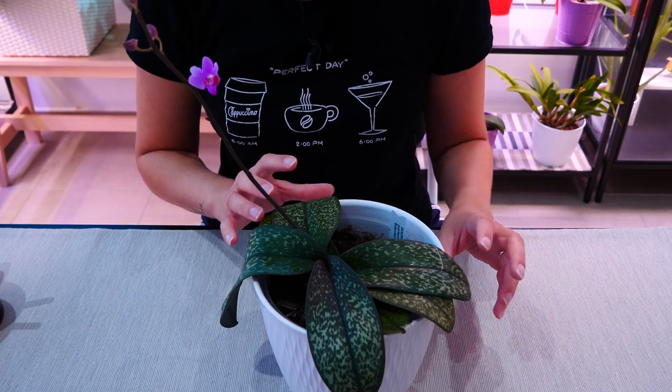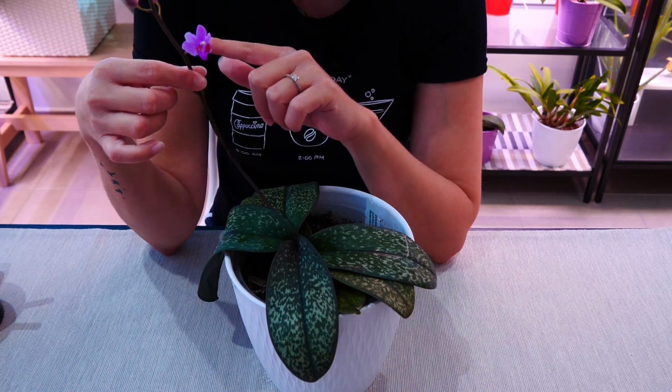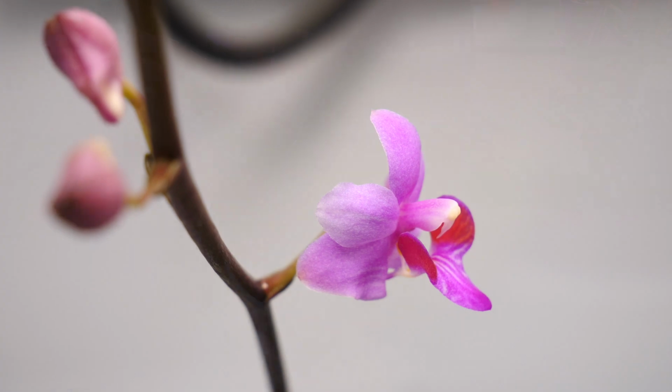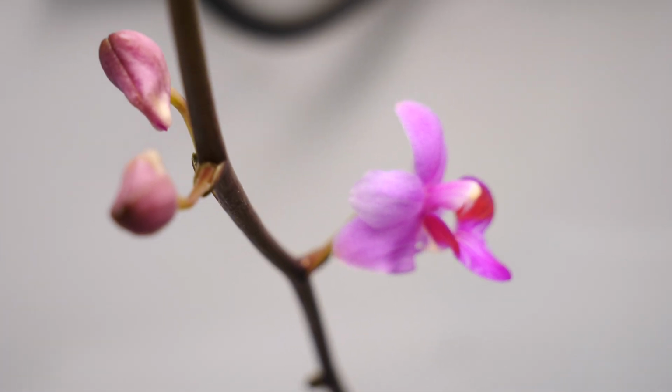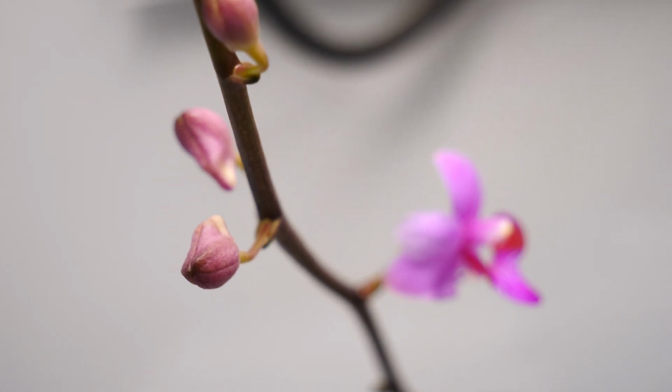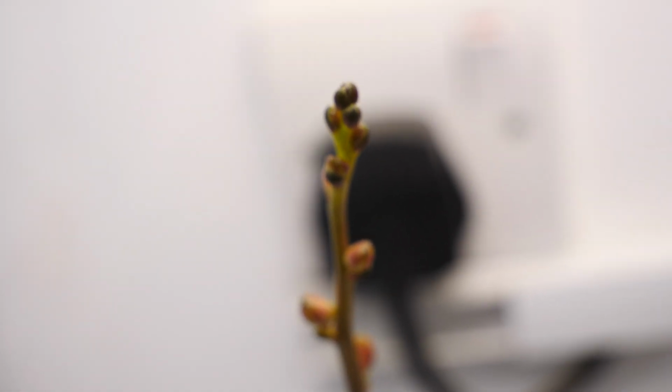The pulcherrima can actually vary a little bit. There are some that are peloric, there are some that are purple like this one, some that are white even, and then that beautiful white and yellow variation. There are quite a few varieties, not to mention the leaves. You can have green leaves or mottled leaves like this one.